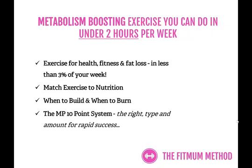3 weeks. So what we want to teach you is how to create a routine or a sustainable pattern in the gym. And when you go in, you actually have a structure, you know what you're doing, and you get more bang for your buck.